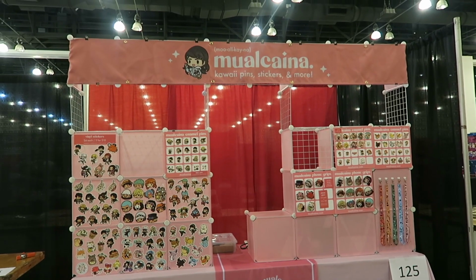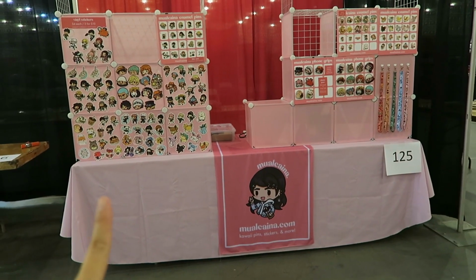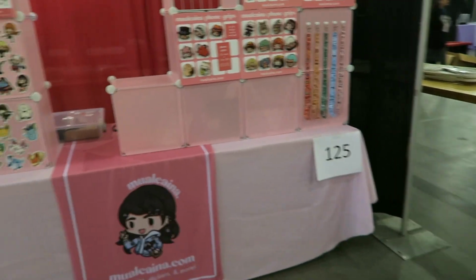All right, so for the most part, we are all set up. For Anime Pasadena, it does come with an 8-foot table. And then here's our table number. We decided to tape it over.